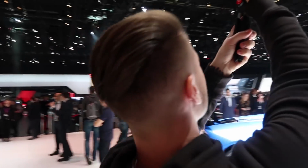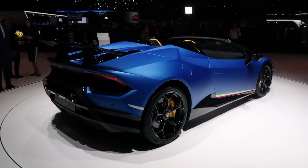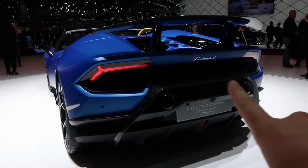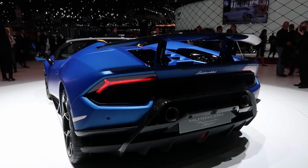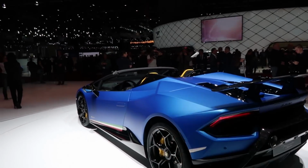Paul trying to get the beauty shots of the Performante. I'm not feeling the yellow interior, but other than that, this spec is incredible. All of the forged carbon bits never get old. That is my favorite form of carbon fiber, especially having it all in the interior.